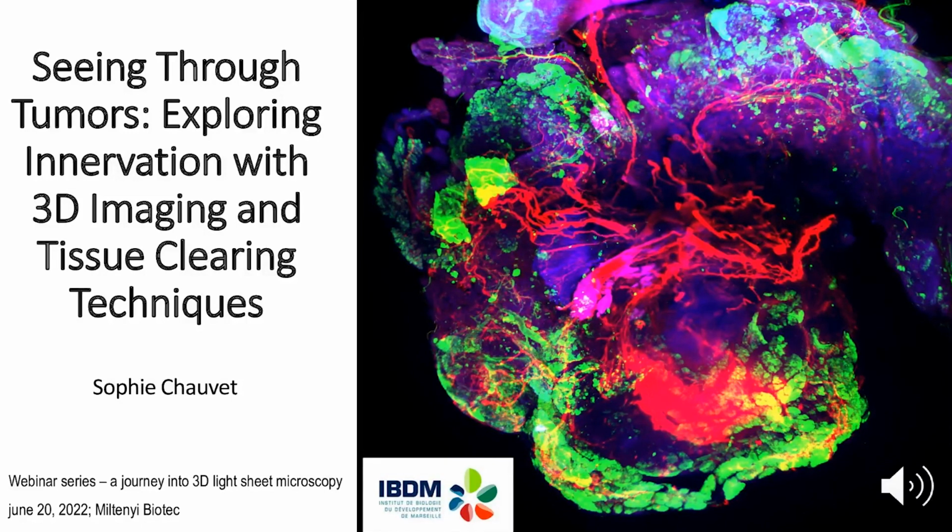And for the clearing, we tested two different components. One is called DBE, for dibenzyl ether, and that's the one that is the best to get the clearing. It takes around 24 hours, one day to two days, depending. We also tested another one, which is known to be less toxic than DBE, called ECI, for ethyl-3-ethoxypropionate. Sorry for this really bad name. But with this one, the clearing we got is less nice, so we prefer to use DBE.